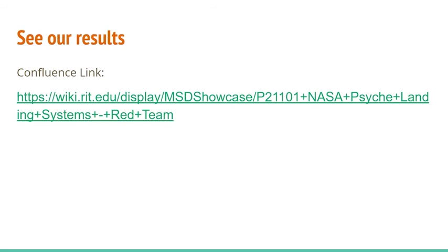For more in-depth information on our work, process, results, and how our project ended, please check out our website to see how our prototype landing on the hypothesized surface.